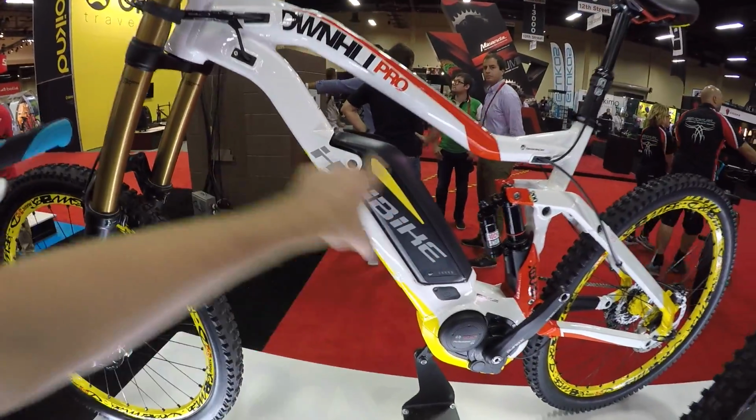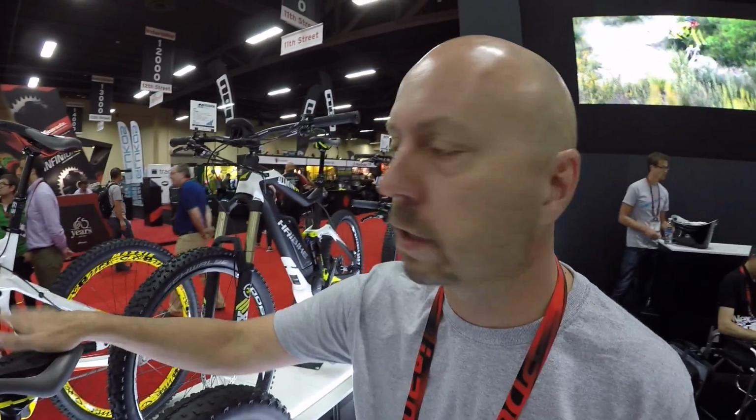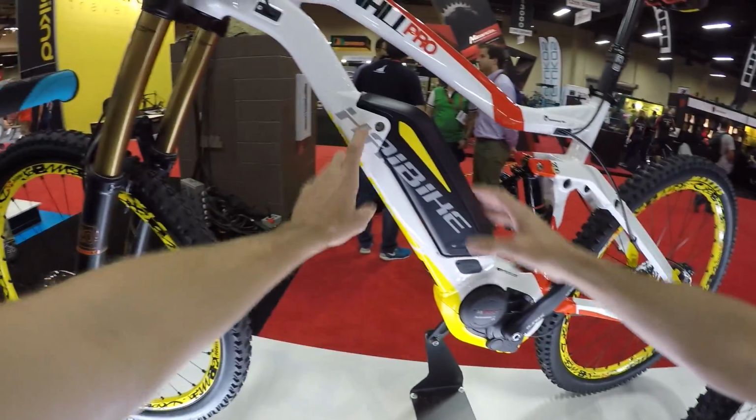So this looks like a very similar battery. Is this backwards compatible? Yes, it is the same battery as last year. It's a 400 watt-hour battery. Okay. Just a new interface. Look at that. A new interface.